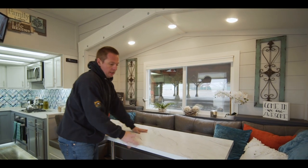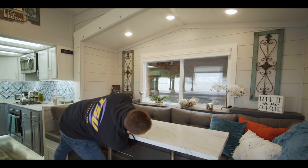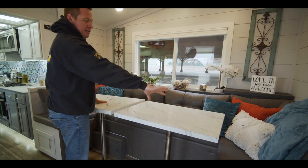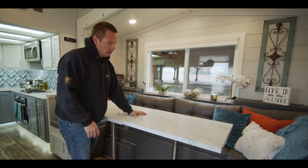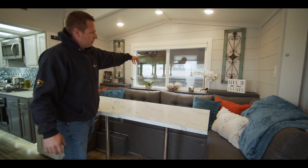Got two tables. They can stay together, one big table, or you can take these guys apart. Put half of this down as a bed, both down as a bed, leave them both up. Couch, dinette, however you want to configure that. Ample storage through this thing. Storage in the back, all those cubbies underneath is all storage.